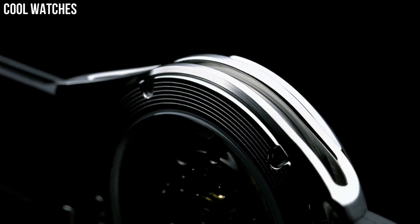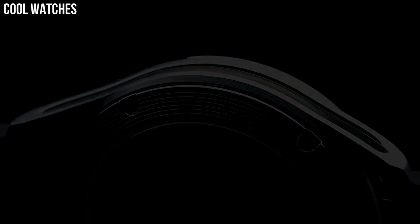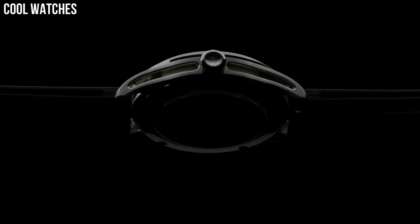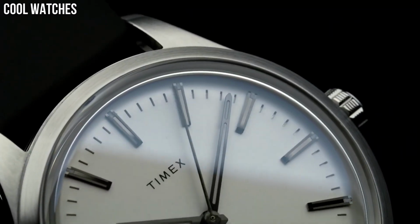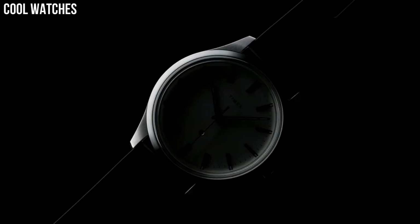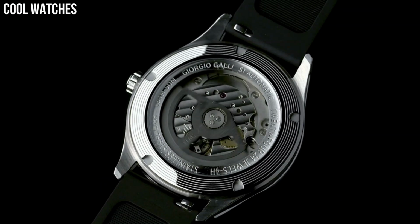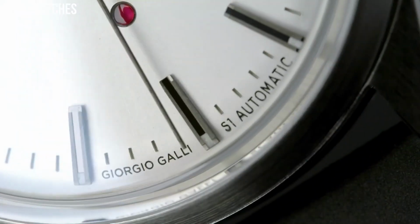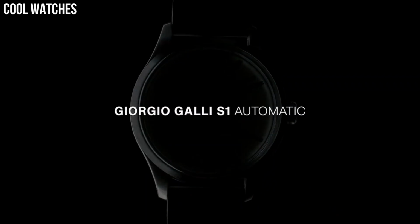Giorgio answered with the S1 Automatic. This elegant timepiece features details that could only have come from Giorgio. A high-accuracy automatic movement, a fully custom case design, and a domed K1 mineral crystal. The watch ships with a high durability strap in soft synthetic rubber that features an exclusive riveted strap keeper design.